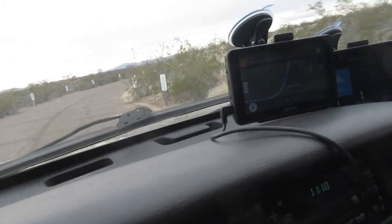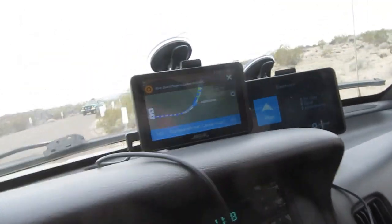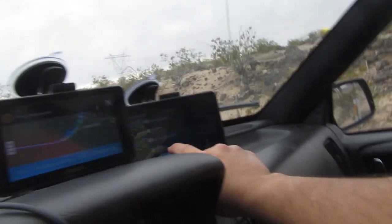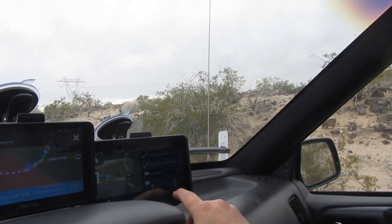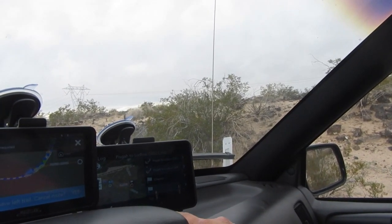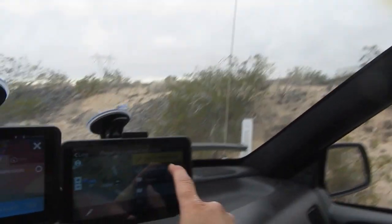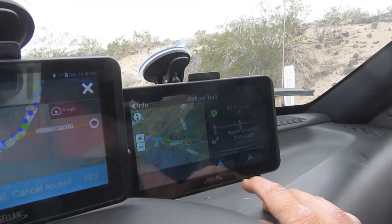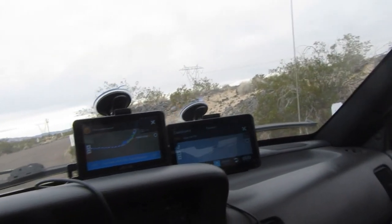All right, now let me fire up this other one. Continue 15 miles. It's going to Ludlow, follow, start to end. All right, and that's it. That's how you do that.